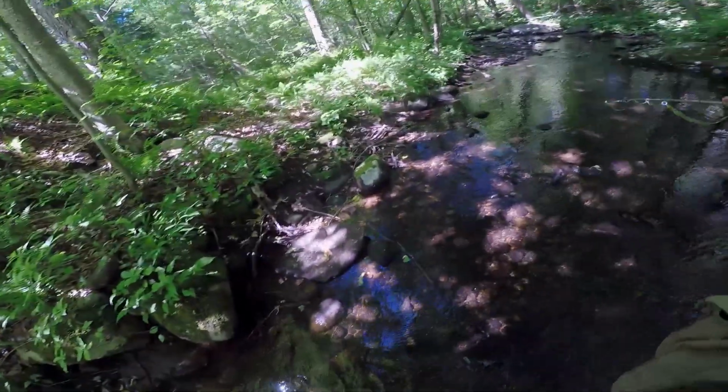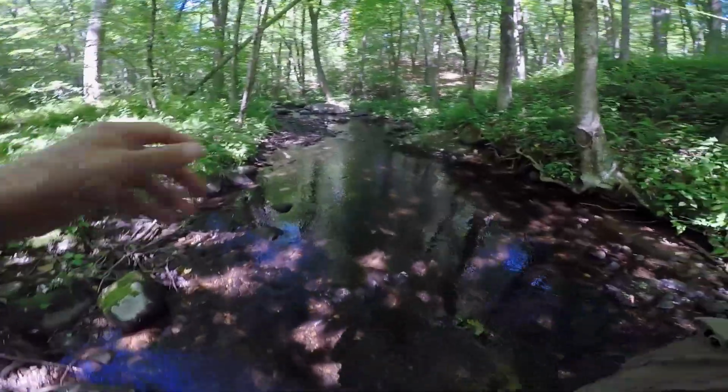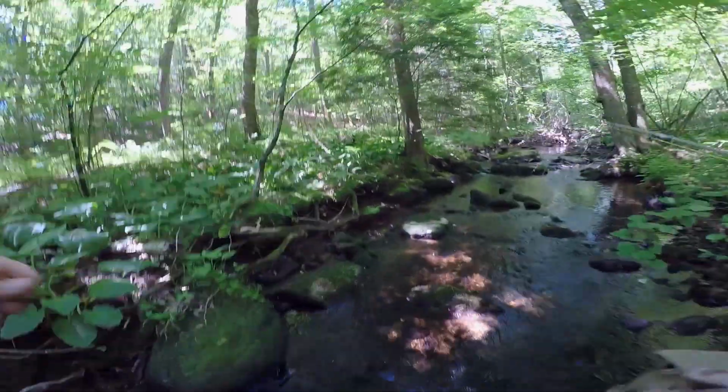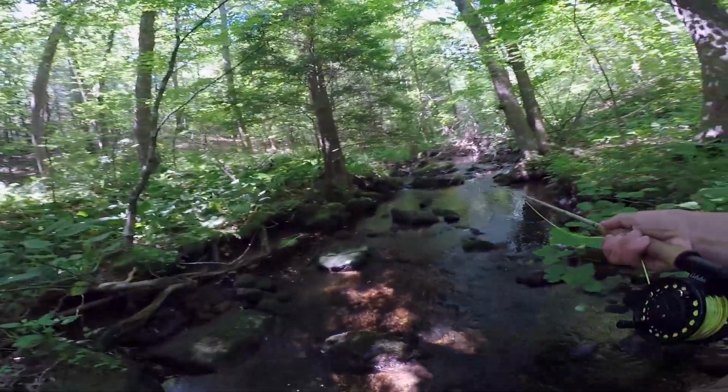All right, put a little cast out there ahead of us. That water looks pretty shallow, girls, but it's always worth prospecting. This is super cold water, huh? Wow. All right, we gotta have a little pocket next to this tree here. Let's see what we do.